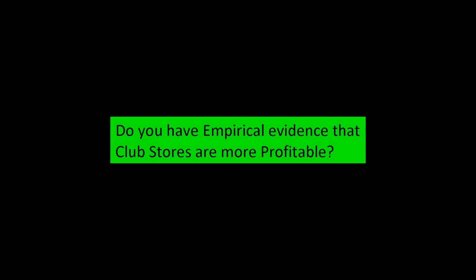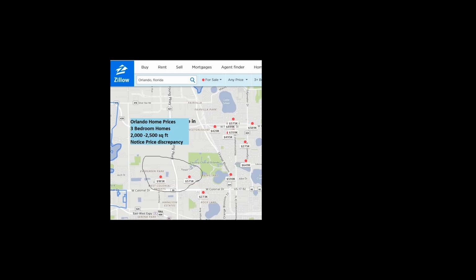As stated in a recent video, home values in any given area can greatly differ in price even if they have the same specifications. For example, 3 bedroom, 2,500 square feet, 2 bath. We assert that club stores offer exceptional value to the distributor and should be sold at a much higher price than other accounts. Okay, let's get started.